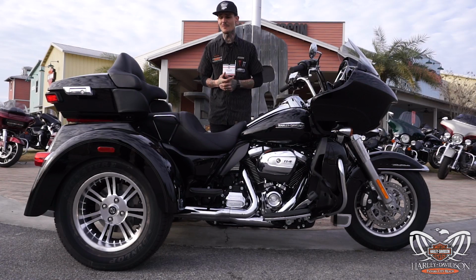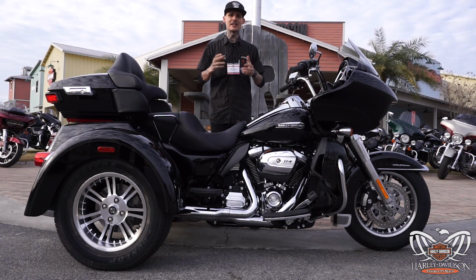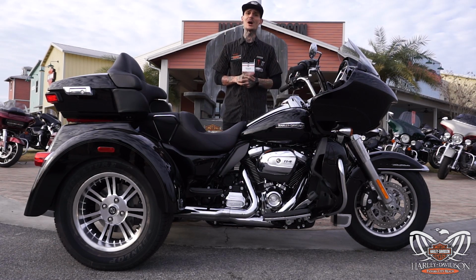So if you get some time, come in and check out this beautiful motorcycle. Give this one-of-a-kind motorcycle a ride and possibly bring it home.